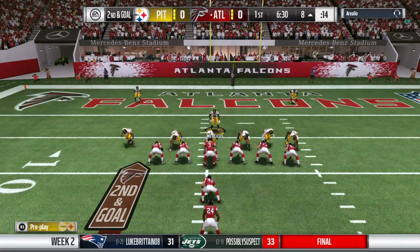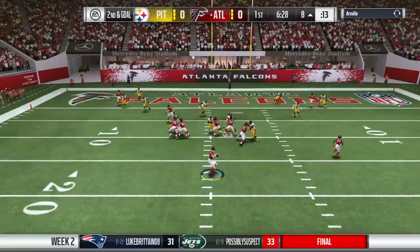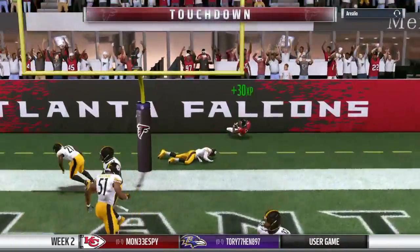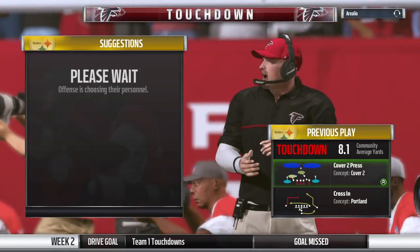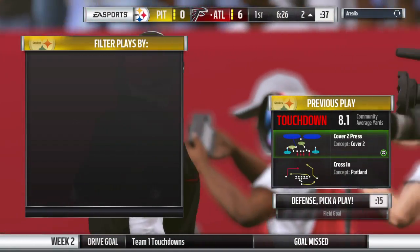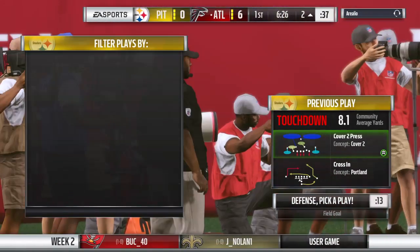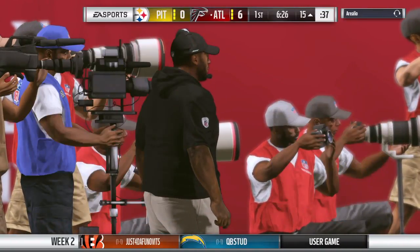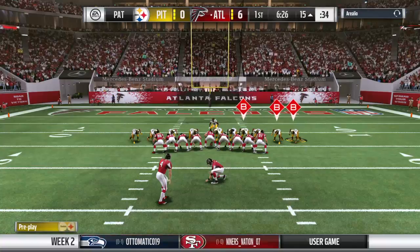Here we go now. Back to throw. And this is caught for a Falcon touchdown. Julio Jones, his first touchdown of the new season. And the Falcons have taken the early lead. That's why you've got your star out there. Throw the ball to him.